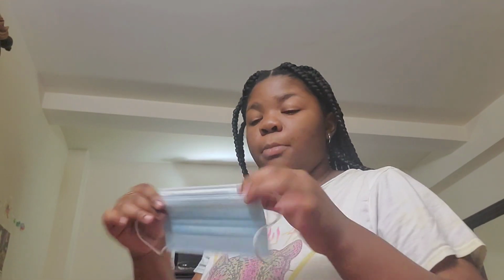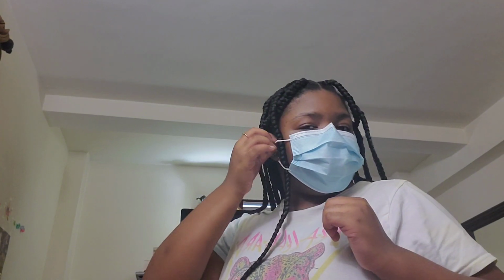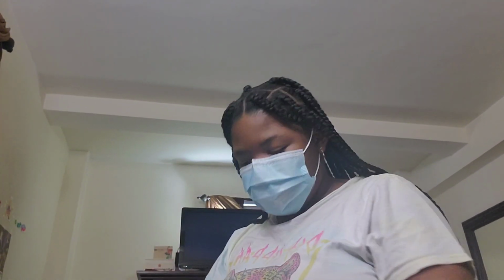What do I have in here? Oh, and then in here I have this little thing to hook onto your mask. I'm gonna show you guys how it works. All right, guys, so you basically take your mask, put it on like regular. Ooh, I can't breathe. I haven't worn a mask in a long time, so I have to adapt to it again.